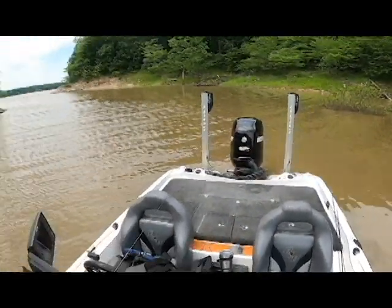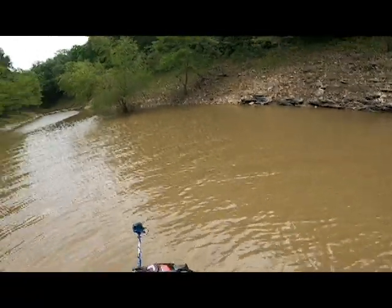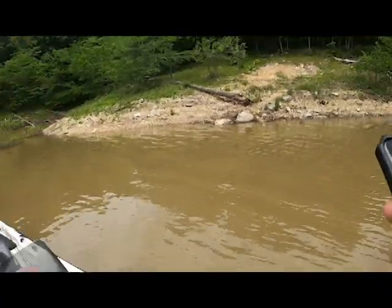So it was on that little kind of roadbed there. He thumped it and just kind of swam with it. I guess I should say she, because it's full of eggs.